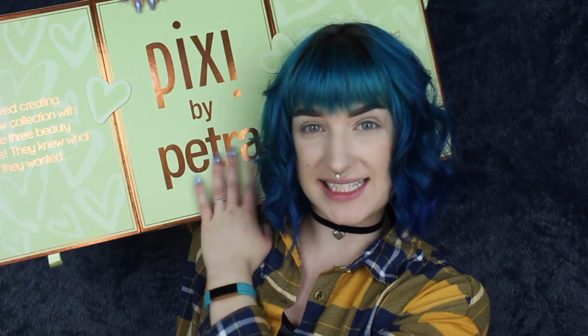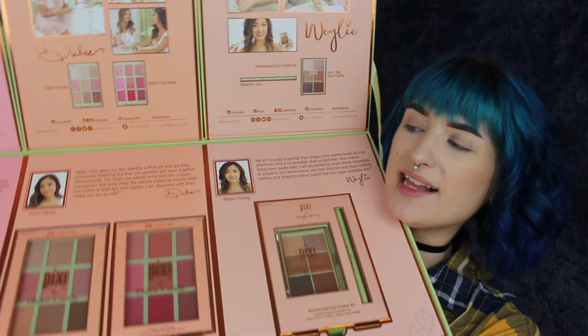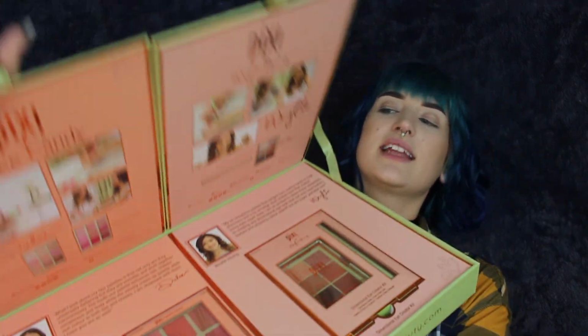It's me, Betty Jean. I have this ginormous PR package that PIXI sent me. Thank you so much. I could not believe I got a package this ginormous. This isn't even gonna fit. We have lots of eyeshadow palettes and a lip gloss and a lip palette. So these are collaborations between PIXI and Chloe Morello, Dulce Candy, and Wiley Hoang. Oh my gosh, I'm totally saying that wrong.